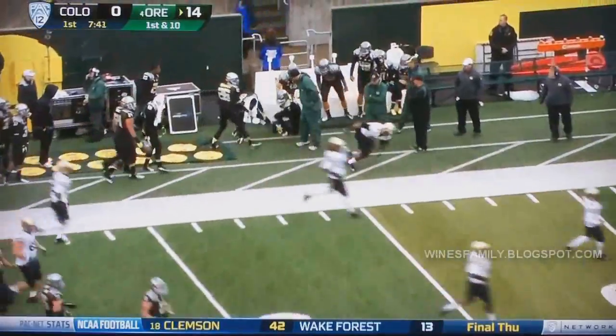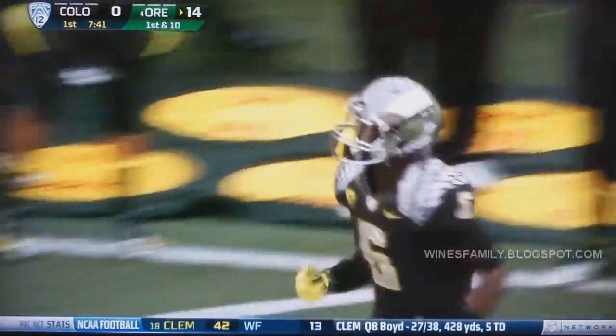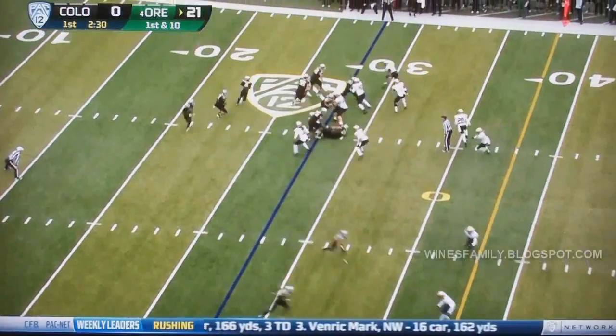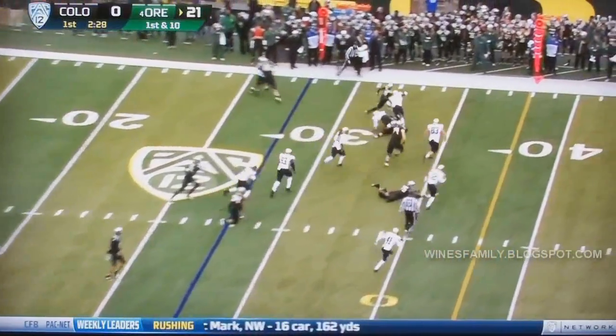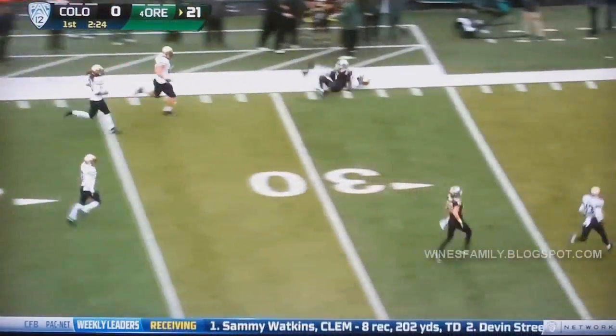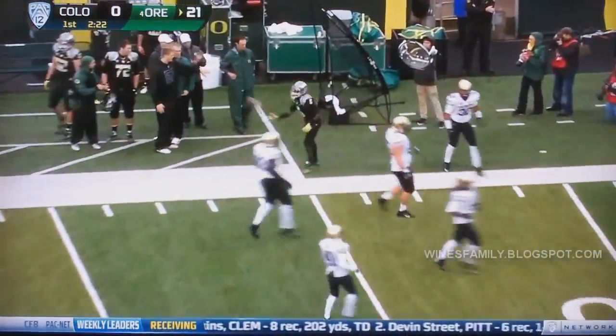DeAnthony Thomas has run out of bounds, but not before a long run down there, just shy of midfield. On the field and off, left side it comes to DeAnthony Thomas, bounces outside 40, kicks it into fifth gear, and is caught from behind inside the 30-yard line.